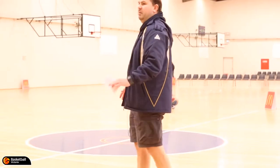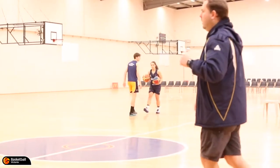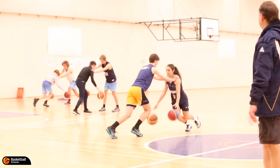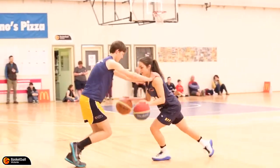So now we're making it a bit harder, two balls. Now they're feeling a bit of a resistance, so once it's off, they're going to become more athletic. But again, working on those fundamental core movements. Forces them to have their eyes up.